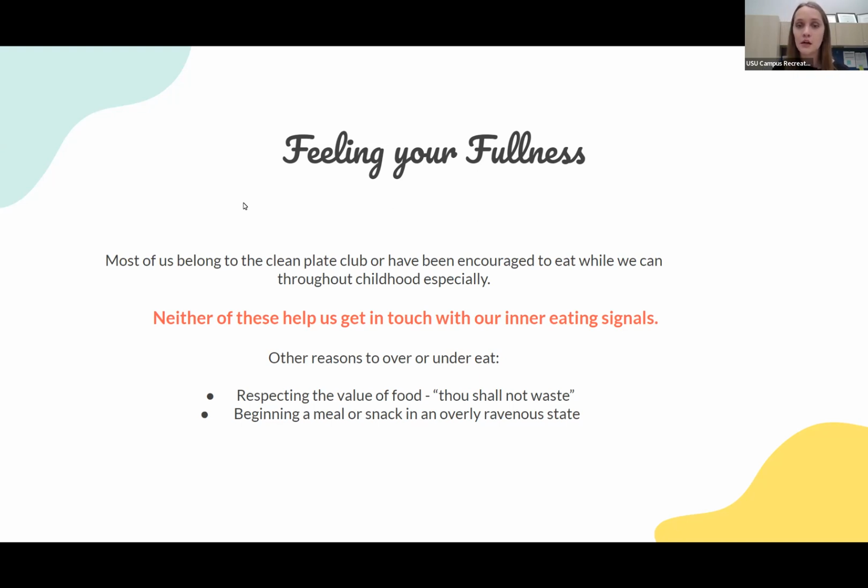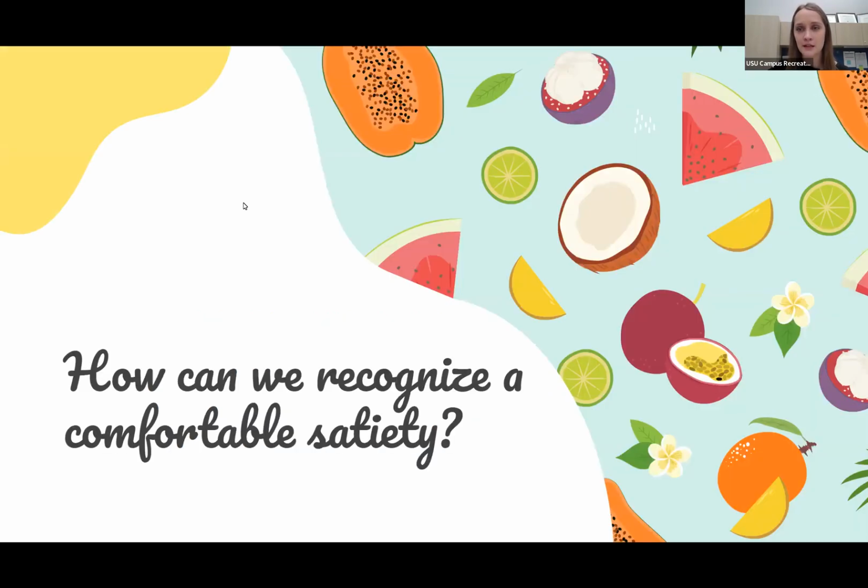Another reason to over or undereat is beginning a meal or a snack in an overly ravenous state. And we'll talk a little bit more about that with the hunger fullness scale, which I believe is on the next slide. But we don't want to get so hungry throughout the day that we just overeat or binge eat because we're just so hungry. And that will make sense when I show you the hunger fullness scale.